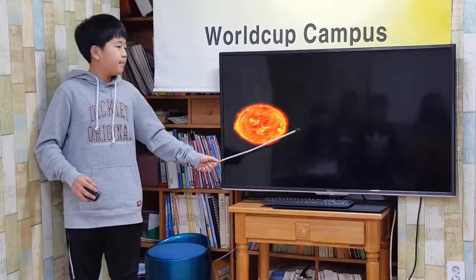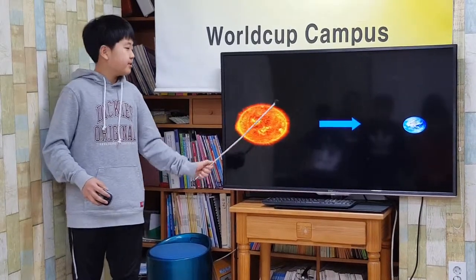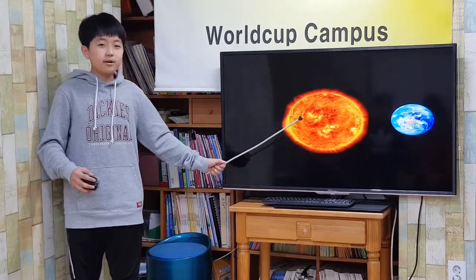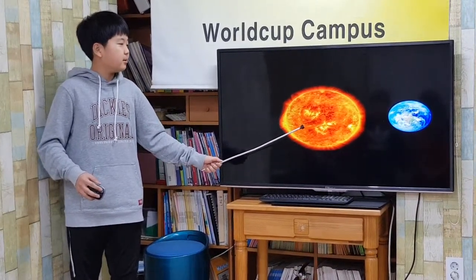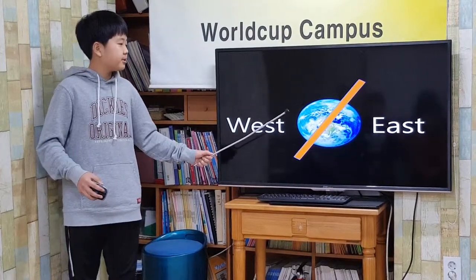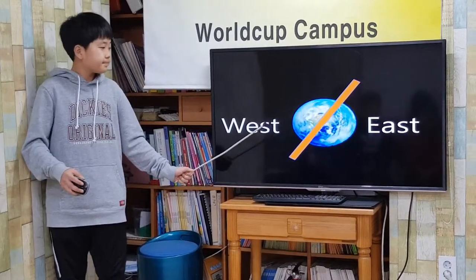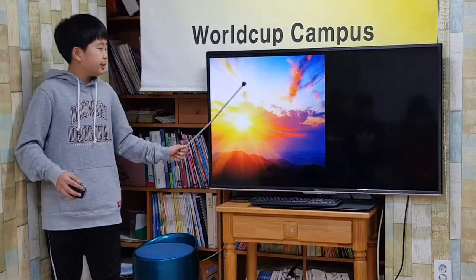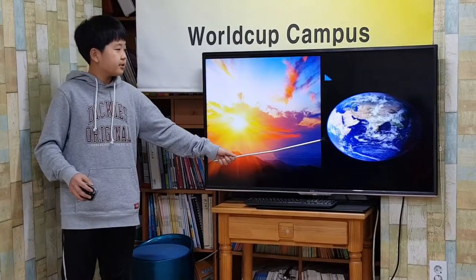While Earth is spinning, part of it faces the sun. On this part of Earth, there is light and it is day. Because the Earth spins, the sun seems to move during the day. It moves across the sky from east to west. As it does, it makes daylight in other parts of Earth.